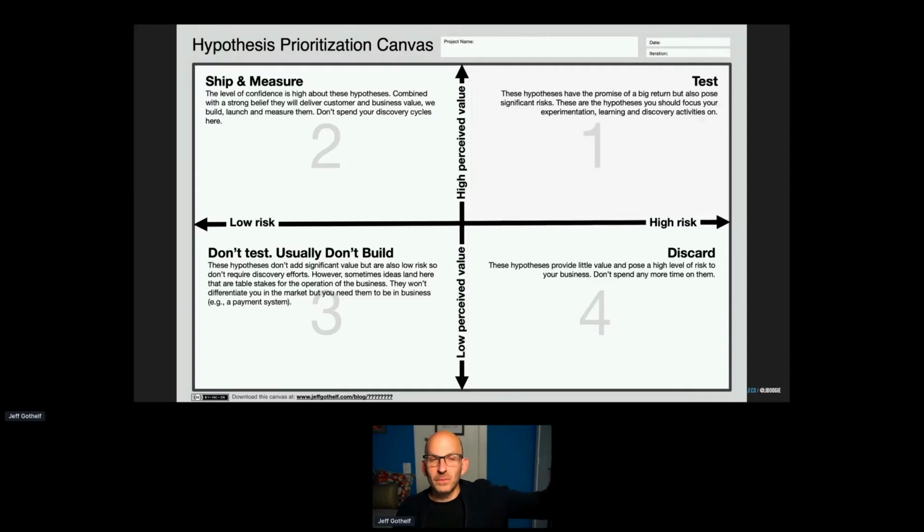The hypotheses that end up in box number 2, those are the ones where you're confident that they're going to have a high impact on the business, and they're low risk. You've got enough evidence to justify it. You're confident that this is going to be something that's going to be successful. We don't want to test that. We want to build it, we want to ship it, and then measure it. Just make sure that it lives up to our expectations.